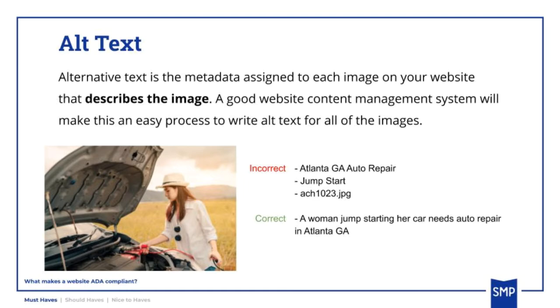Well, this might be a picture of a family driving their car on a road trip, having a great time, but the image alt text says Atlanta, Georgia auto repair. It doesn't describe the image. We want, in a perfect world, for that image alt text to serve both purposes. We want for it to describe the image to the person that's looking at the website through a screen reader, and to also work for us for search engine optimization purposes.